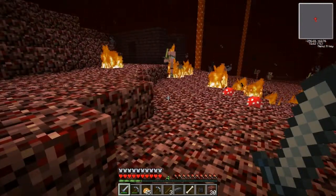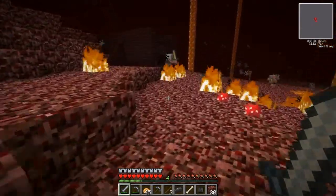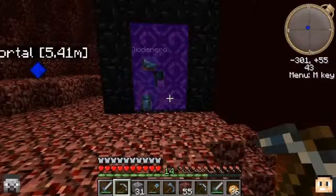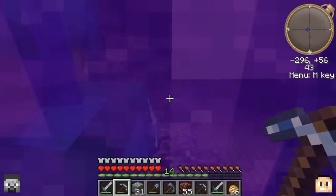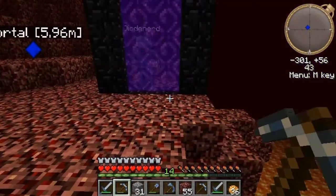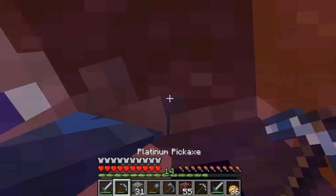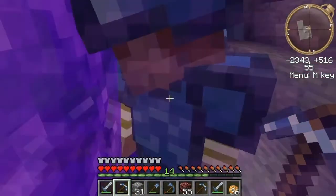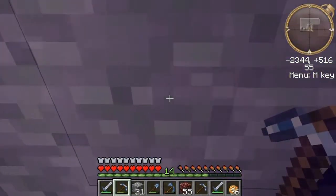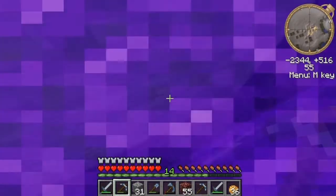-296 plus 53. I'm back down. I'm going back through the portal, Vex. I'm right behind you. Oh wait, we don't have soul sand. Oh shit. We need soul sand. Get the blast furnace. You can handle that, can't you? No, it's just better to have backup. Safety in numbers, you know?